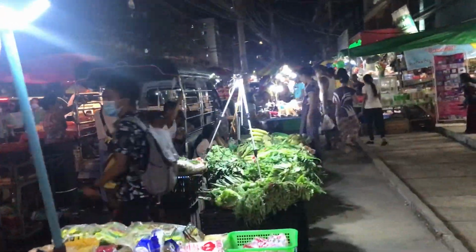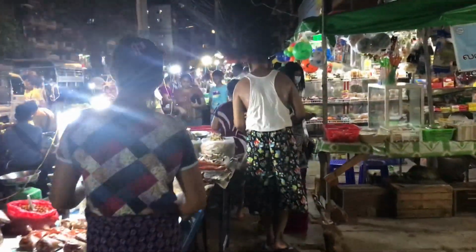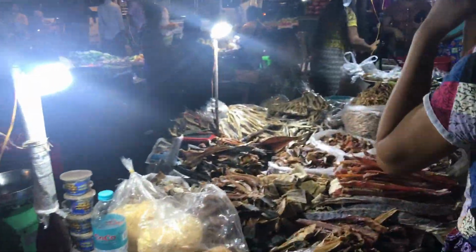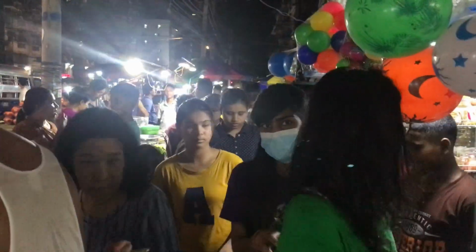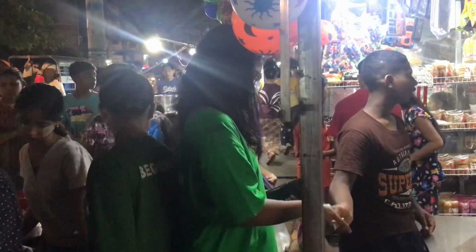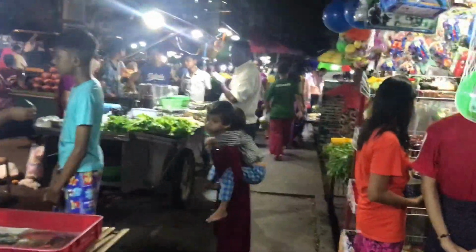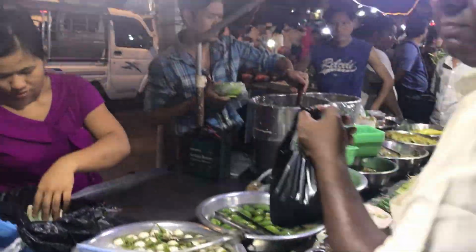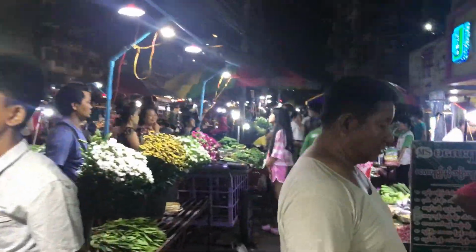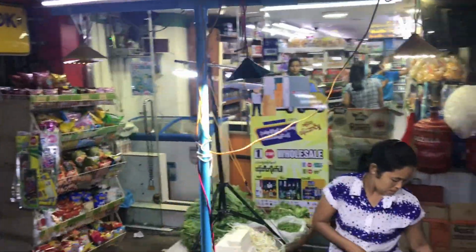It's a busy atmosphere now. Nice gentle breeze blowing around. Some dry fish here, as you can see. People are buying various kinds of items here, as you can see. Some green leaves, lady's finger, etc. here. On the right side, it is a one-stop mini mart. Various kinds of products are available here.